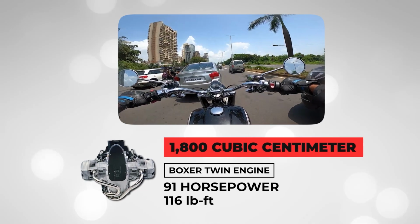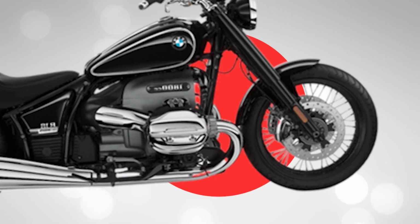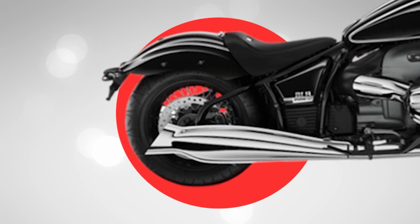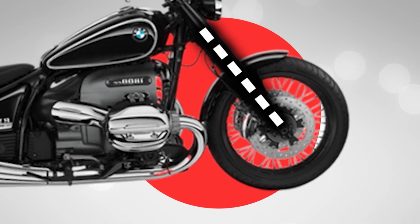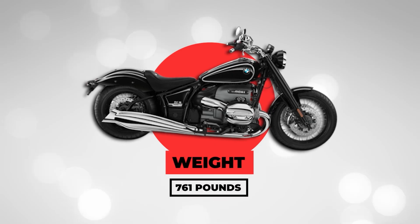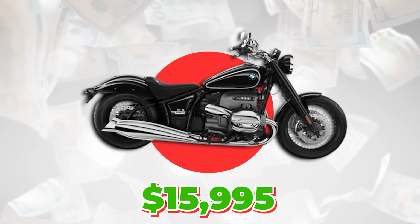Beneath all that shine sits an 1,800 cubic centimeter boxer twin engine producing 91 horsepower and 116 pound-feet of torque. The braking system consists of dual front disc brakes with 4-piston fixed calipers and a single rear disc brake, all managed by a full anti-lock braking system. Suspension comes in the form of a telescopic fork up front and a cantilever steel swing arm with a central shock absorber at the rear. Wet weight lands at 761 pounds, seat height measures 27.2 inches, and the starting price begins at $15,995. It all sounds impressive until the key turns.